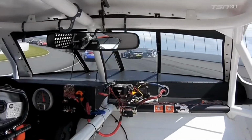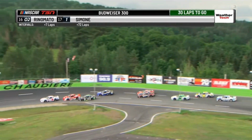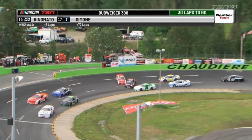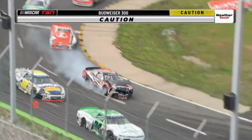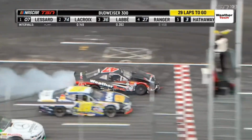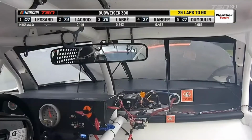Not the way she wants to end her day, as you see that 28 machine. For second, Ranger up high, and two cars side by side, and now going around. Dumoulin and Hathaway contact, and both cars are destroyed. Wow, that is heavy damage, and fluid just pouring out of that 47 machine.